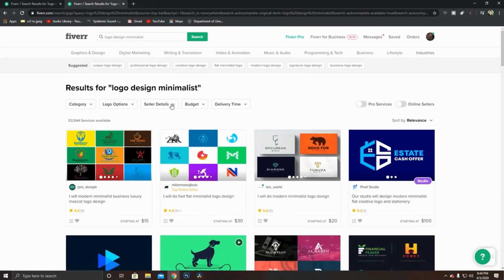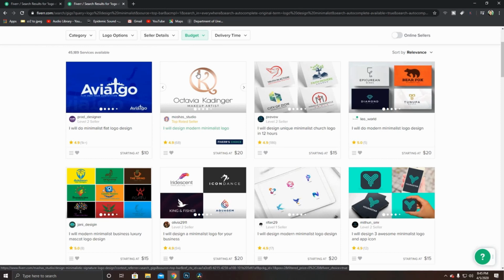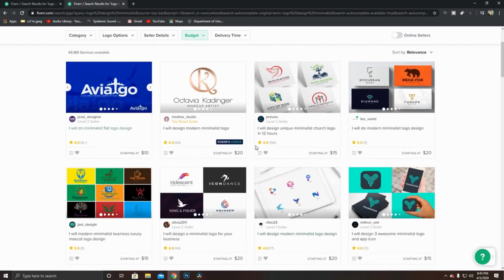Now, let's go ahead and select a budget here. I don't really want to spend more than $20, seeing as I'm going to buy a few of them. So this one's pretty simple. I like it, but it's kind of generic, and a lot of the people on this site are going to do this. They're going to do a generic picture with my name underneath it, and that's not what I'm looking for. I'm looking for something slick. I want something custom made, something they actually put some time into it.